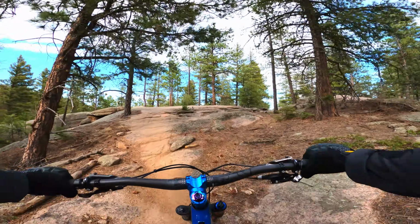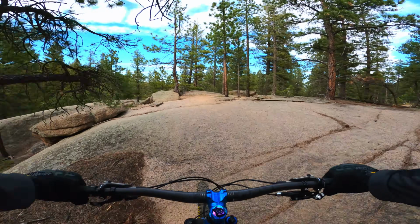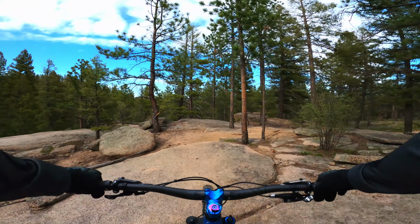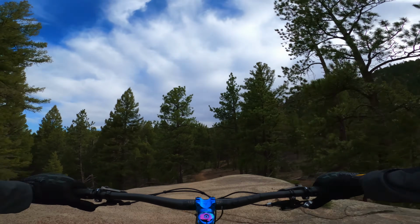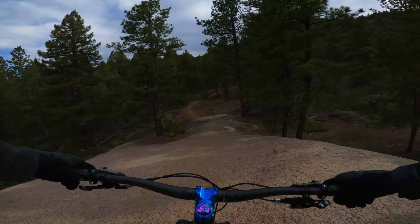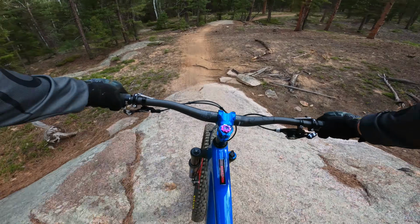If you like climbing, Little Scraggy's got plenty of climbing. If you take a look at this rock climb that we're doing here, and a lot of good descents, which makes it very fun. It's a lot to keep your mind really active. You go up, you go down.